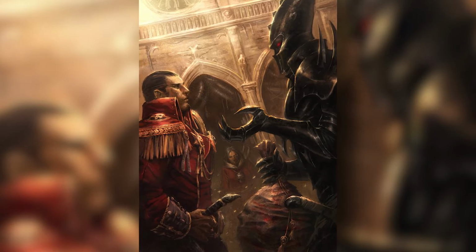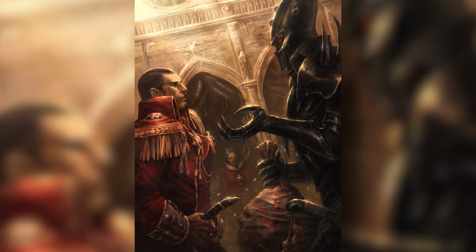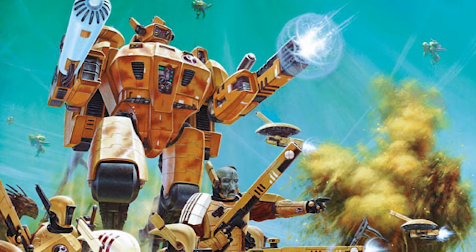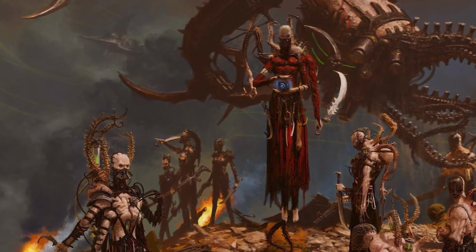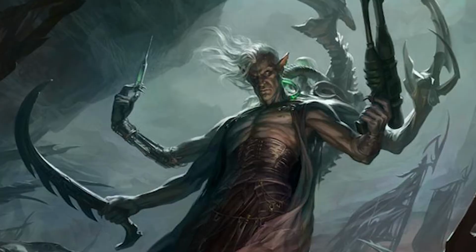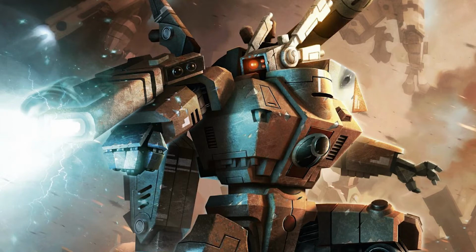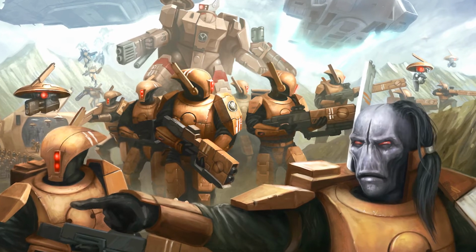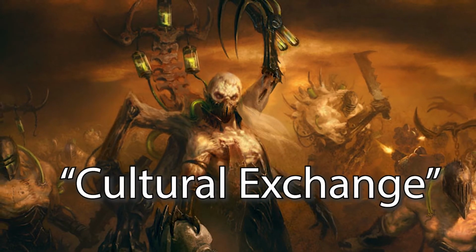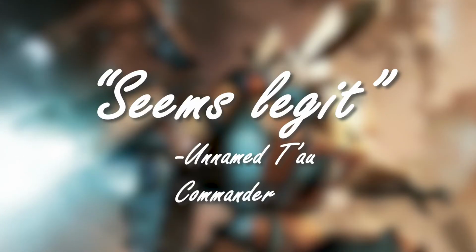The Drukhari also love making monkey paw style deals with the other races of the galaxy that are reminiscent of the fairy tales and bedtime stories we grew up with. One of my favorite examples of this goes that the Tau receive a transmission from a Drukhari homunculus coven, that they're happy to help the Tau drive off some invading Tyranids if they send some of their people to the homunculus for a totally not evil cultural exchange. Naively, the Tau agree, and send dozens of citizens and warriors of the various Tau castes to the homunculi for this cultural exchange. One of the Tau commanders is even quoted as saying the whole thing seemed legit.